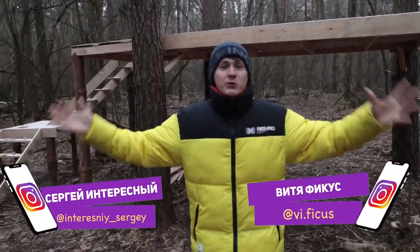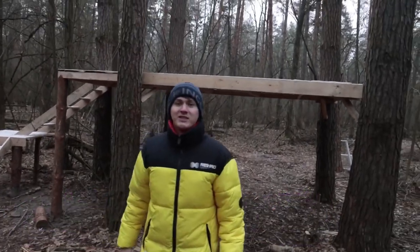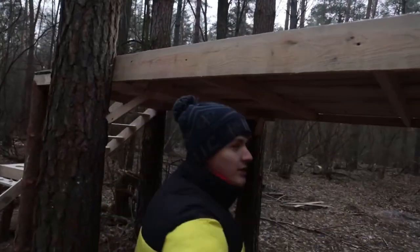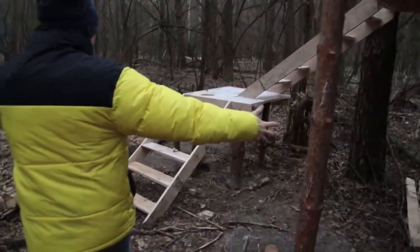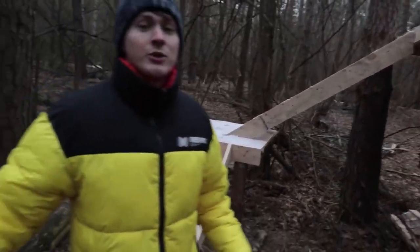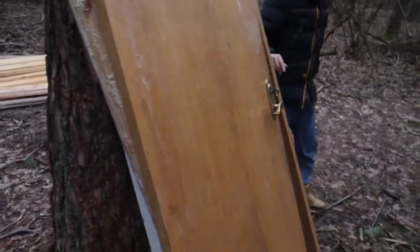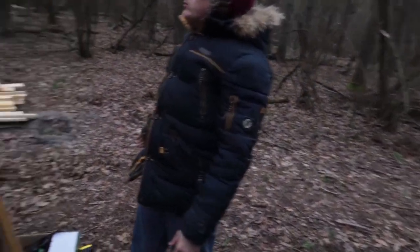This is the second part of our new project, a huge real tree house. Last week we made the foundation, this huge floor that we are going to build the walls on today. We also made such a cool staircase. These are the coolest stairs we have ever made. We took a lot of timber to make the framework this week, the base for our future walls. We also brought windows and doors. Today we'll install all this.